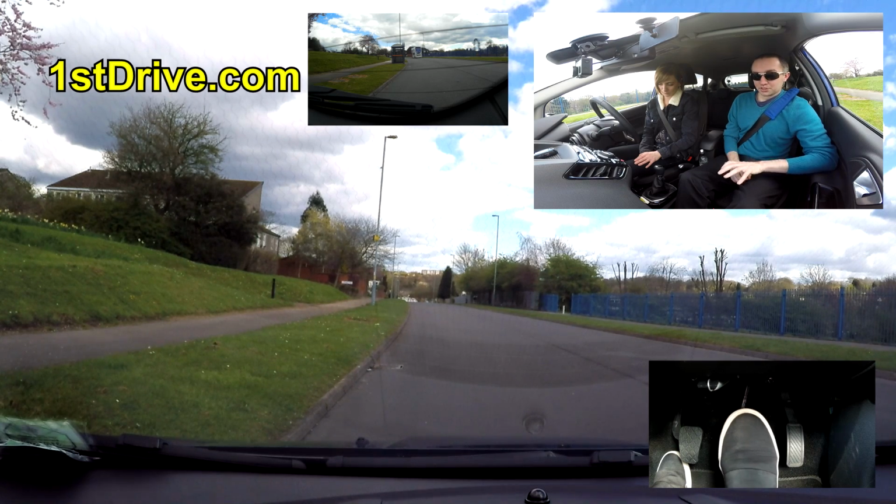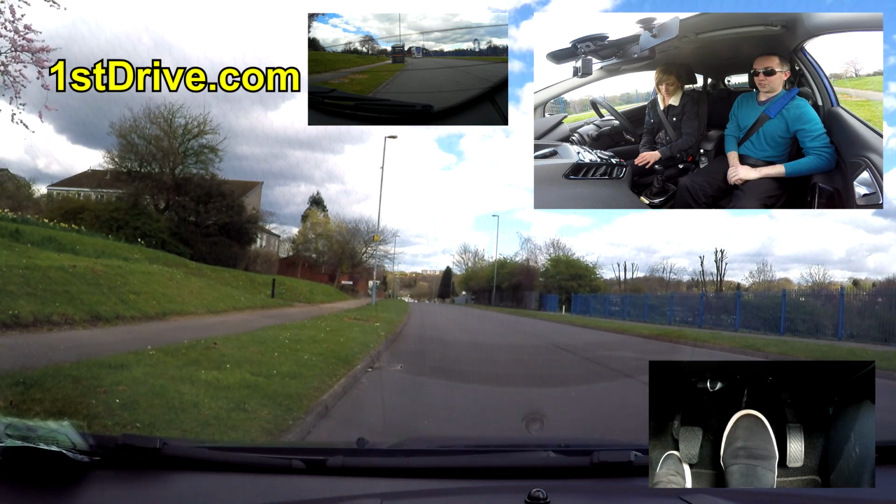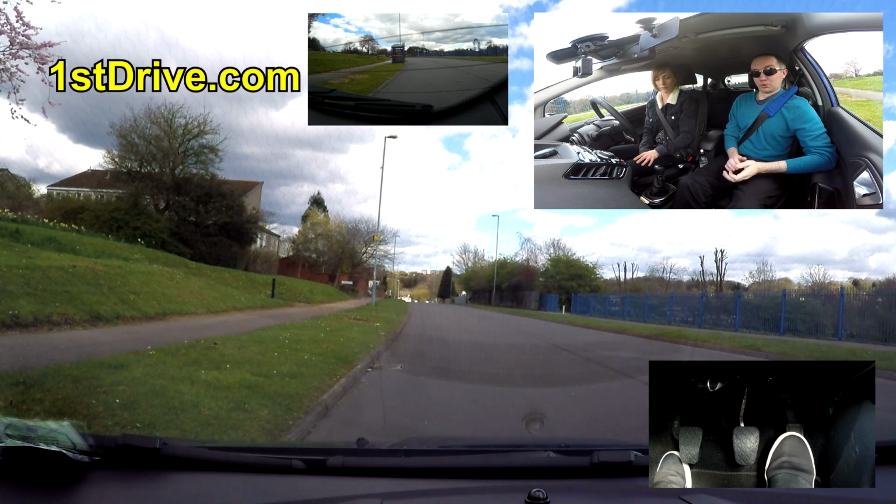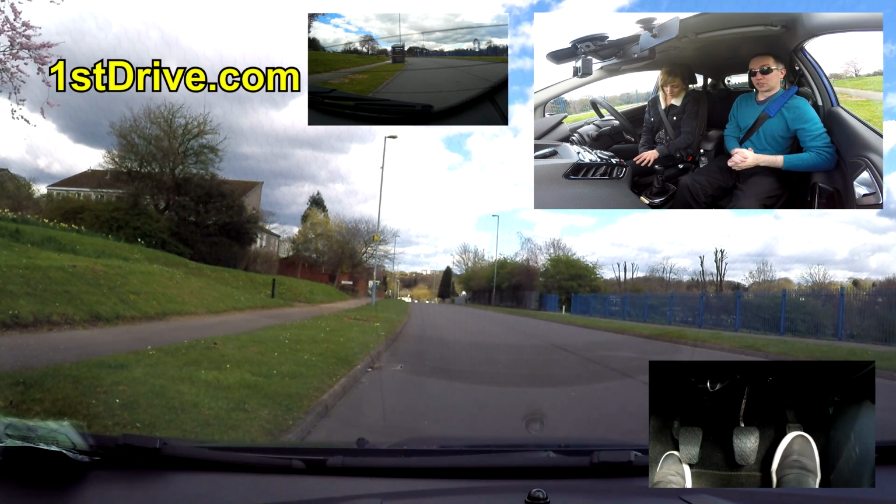But just have a few pumps now, just kind of get used to the feel of it, because it doesn't go down very far. Like the gas pedal goes down quite a way, and the clutch goes down quite a way. So that's pretty good. Let's go and put that into practice though, because theory is great, but you've got to actually practice it as well.